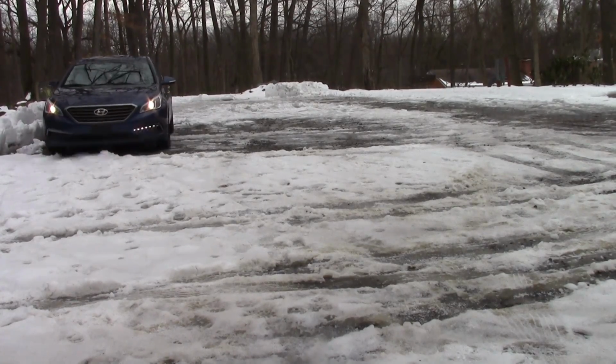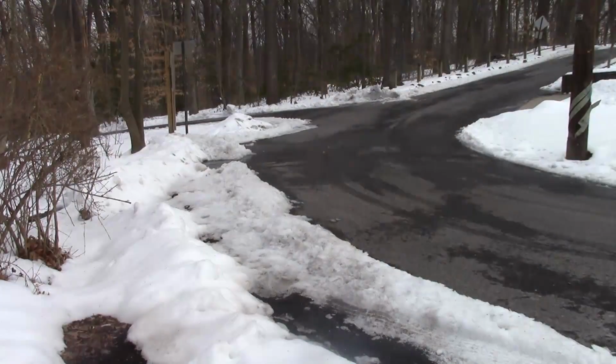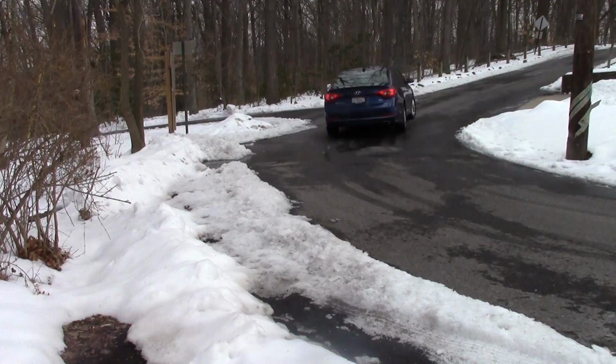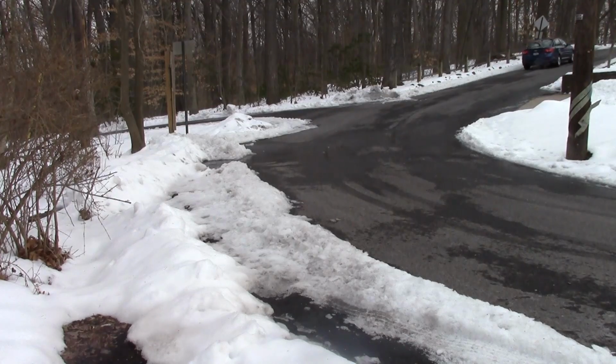Excellent. Now, one of the most important things with any car, of course, is comfort, and the Hyundai Sonata Eco here is a very comfortable car. The seats are comfortable, they're also heated, that's a plus. You got dual zone climate control, that's very nice to have, 2 chargers, and so you can keep all of the front passengers happy charging their technology.